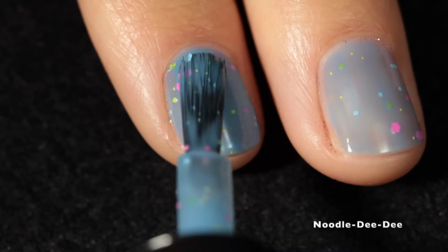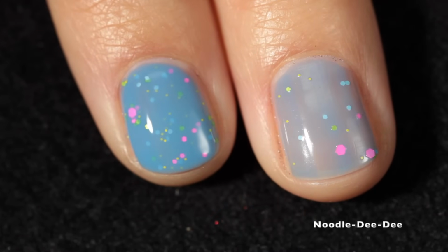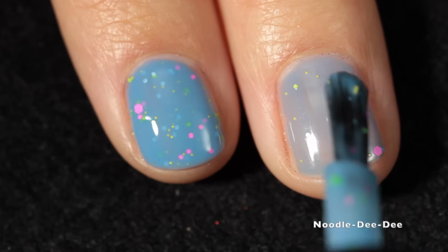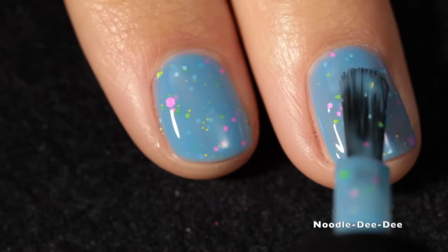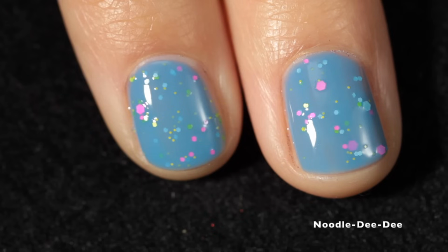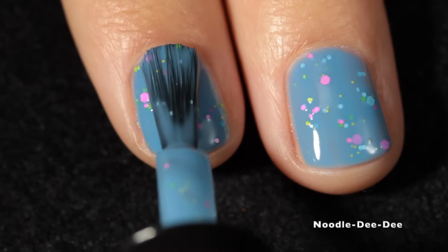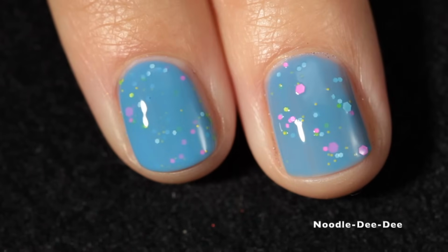As you can see, very even, very easy to apply. Depending on your application style and your preference, you might leave this in 2 coats. I probably would leave it in 2, but if you choose to take it to 3 coats, you'll definitely get more glitters and more of that crelly pooling effect.